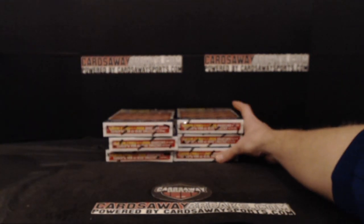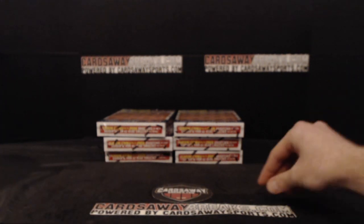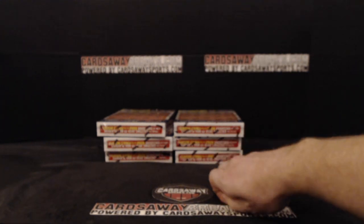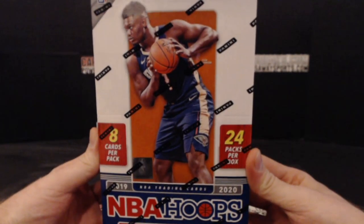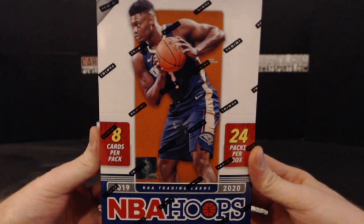All right, here we go. Six boxes. NBA hoops. Zion, Zion, where are you? We need you. We need you tonight. All right, here we go. Oh, look, there he is right there. In that triple threat position, he could pass. He could shoot. Maybe he'll dunk on you.